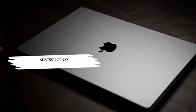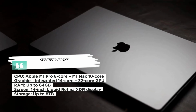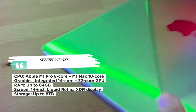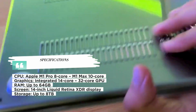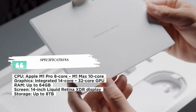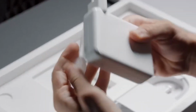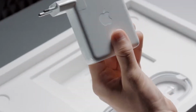Specifications: CPU: Apple M1 Pro 8-core, M1 Max 10-core. Graphics: integrated 14-core, 32-core GPU. RAM: up to 64GB. Screen: 14-inch Liquid Retina XDR display. Storage: up to 8TB. And here you have it, guys, the top 10 best laptops for designers and students.